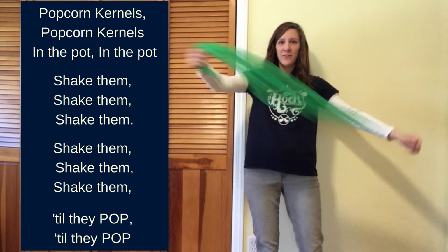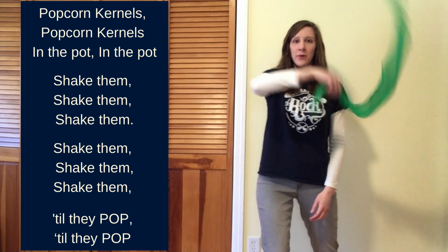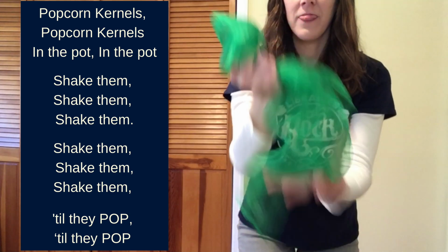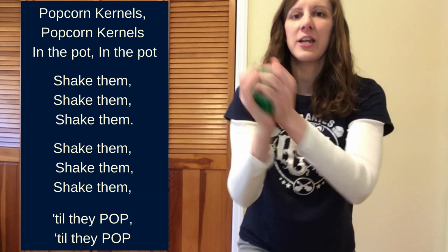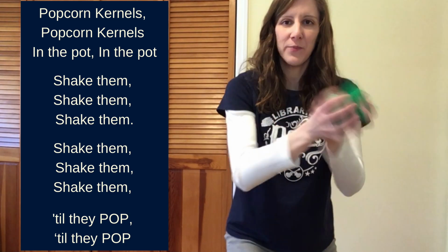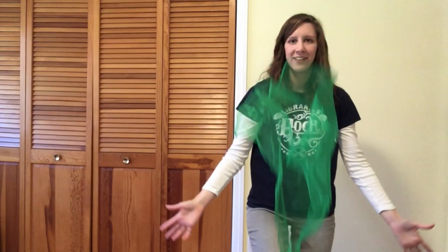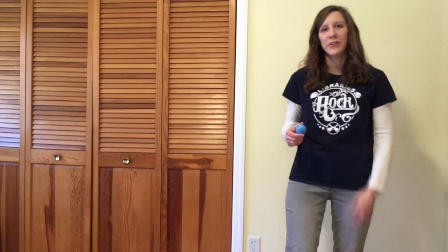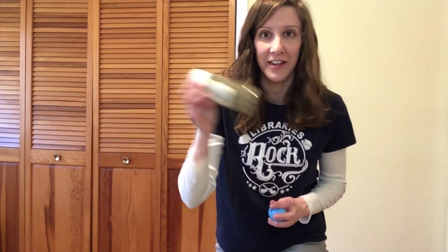Ready? Scarves up high. Popcorn kernels, in the pot, in the pot. Shake 'em, shake 'em, shake 'em, shake 'em, shake 'em, shake 'em till they pop, till they pop. Good job. For this next song, you need your shaker egg or whatever you're using to shake instead.